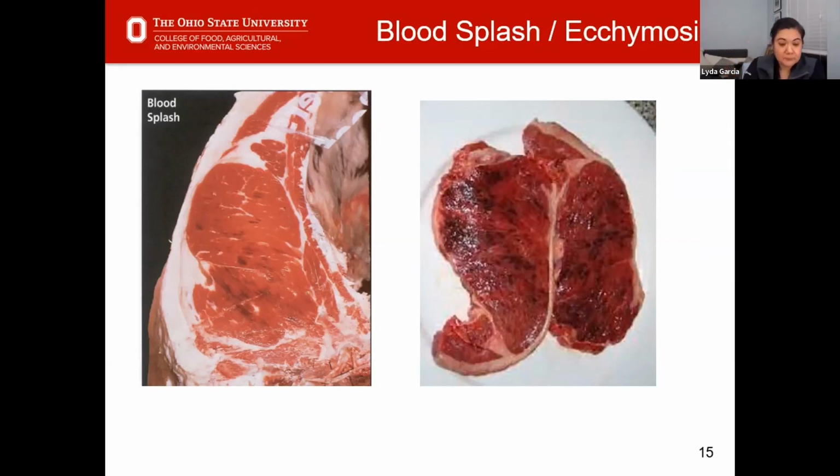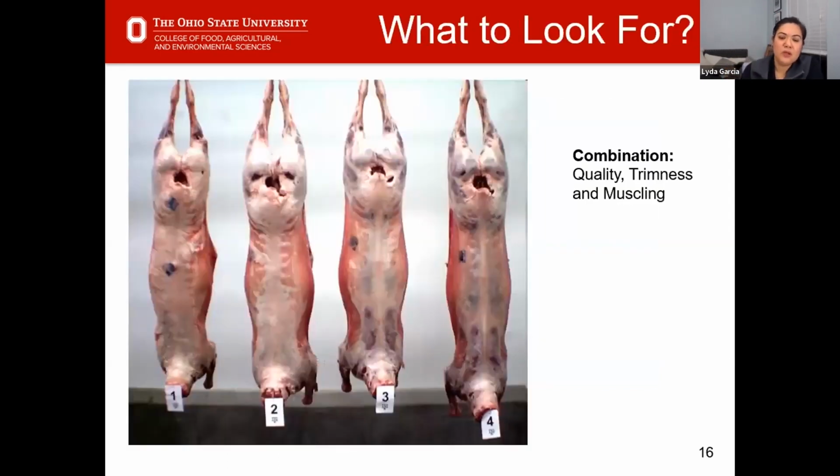So what are we looking for, at least on the carcass side, at least on the meat side? Well, the main thing here is the lamb carcass that best combines quality, trimness, and muscling is the one that's going to bring in the most money. So what I have here is a class of intact lamb carcasses, and usually trimness will trump muscling.